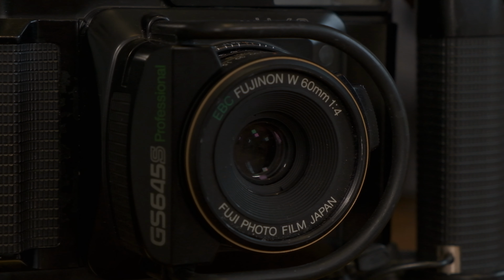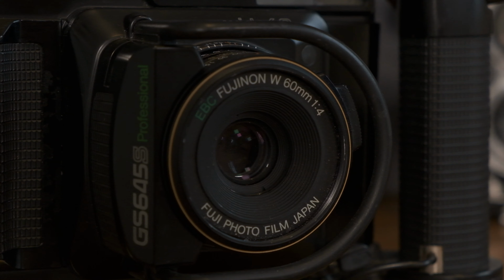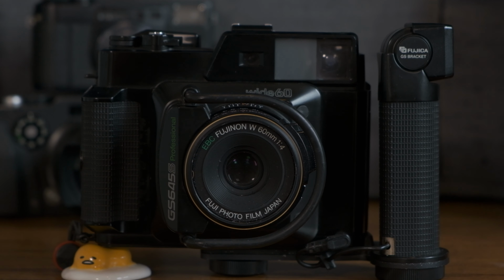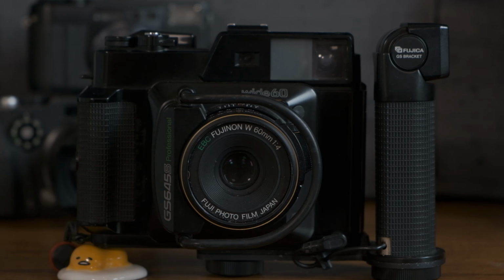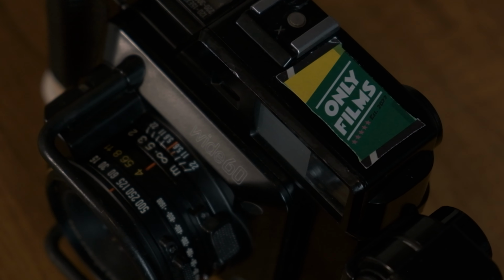Now the fourth camera is the Fuji GS645S. Now this is my go-to landscape camera because it has a slightly wider 60mm f4 lens. I also use it for street work sometimes, but I really, really like this camera. I think this is one of the best travel film cameras out there, really. I can't think of another camera that is so lightweight and can operate manually without a battery. I mean, even the Mamiya 7 can't do that.